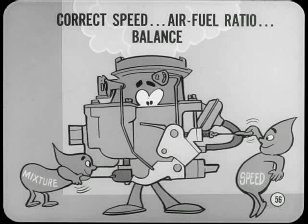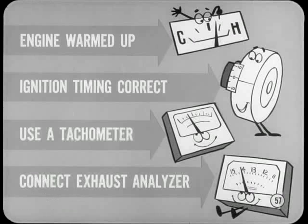Idle mixture and speed adjustment go hand in hand. The objective is to arrive at the correct idle speed, correct air-fuel ratio, and correct balance between the two idle systems of the dual-barrel carburetor. To accomplish this, the engine must be properly warmed up, the ignition timing must be correct, use an accurate tachometer, and connect an exhaust analyzer to check air-fuel ratio.